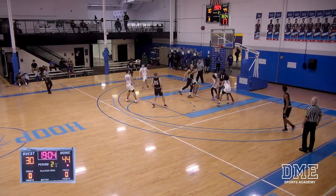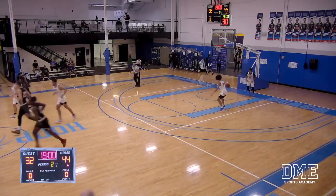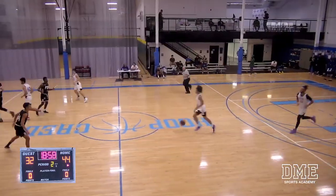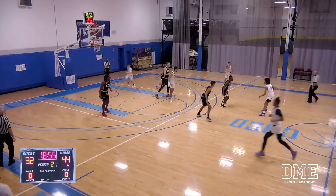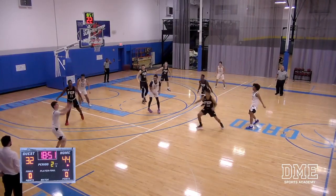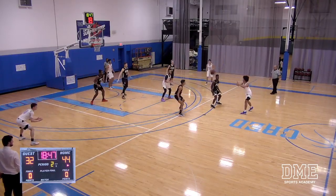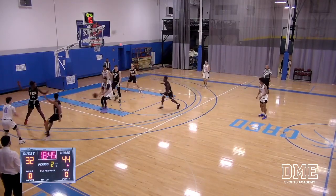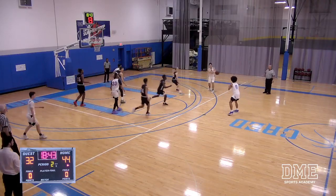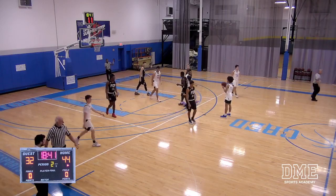Bailey kind of giving up on the play there. Gives up the mid-range. You got to do a little bit better job, a little bit more effort on the defensive end. Coastal Prep stays in their 2-3. Yep. We get them to chase around a little bit as we work the ball. That's good ball movement. But we got a 3-second violation on Felipe, though.